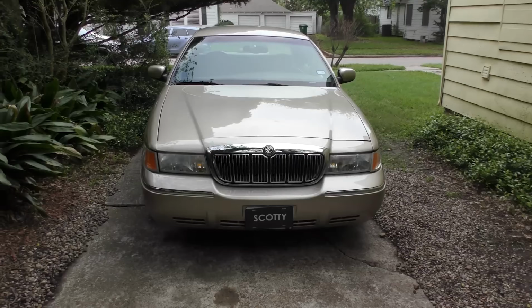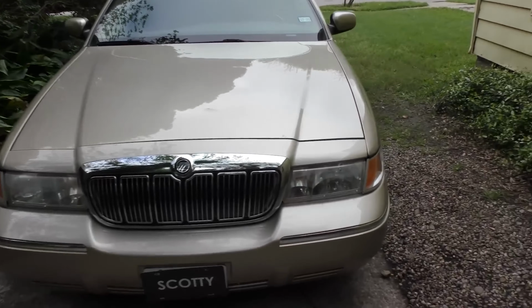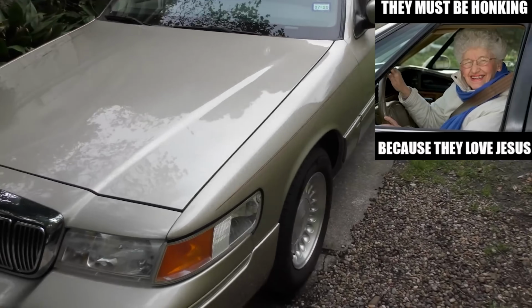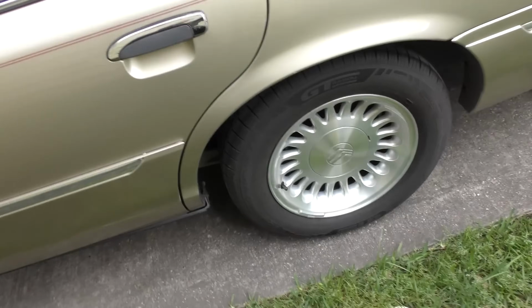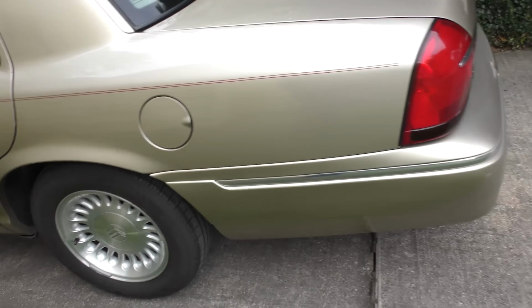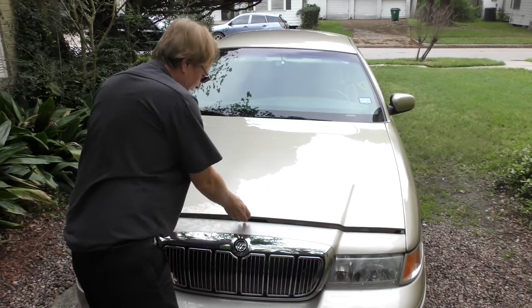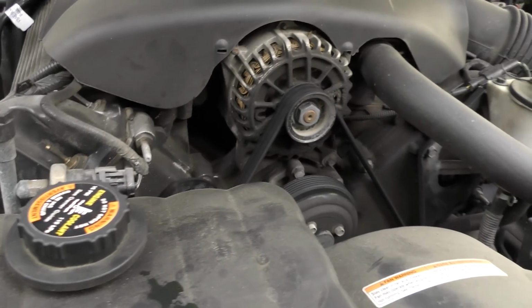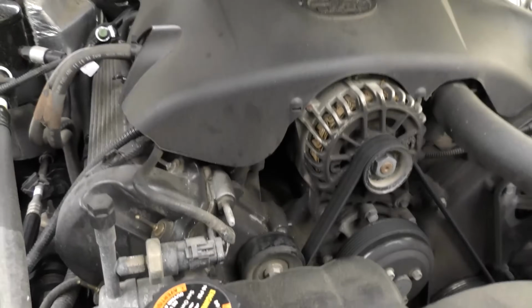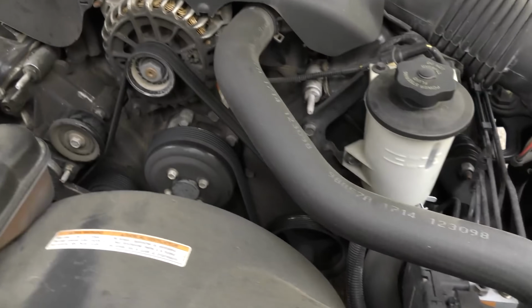You can't beat this 99 Mercury Grand Marquis. Now, a customer of mine just bought this thing from the original little old lady owner, and it's only got 55,000 miles on it. Look, it still looks as sharp as it did the day it was made. Now we check under the hood. It's got the big, old, dependable V8 engine. This particular one's a 4.6, extremely strong engine.